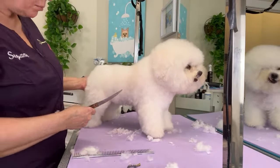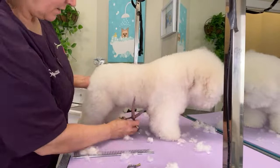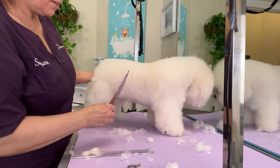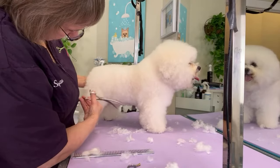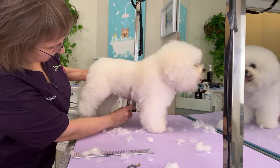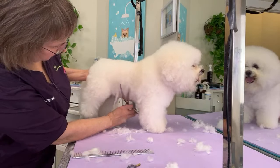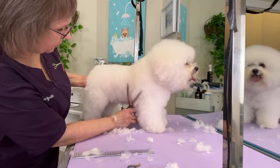She has some grandpuppies going to be born soon. Her daughter is pregnant and due very, very soon. This breeder always has the most beautiful puppies.